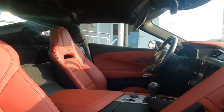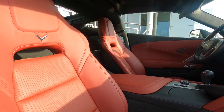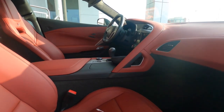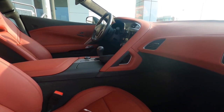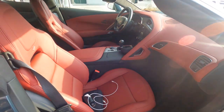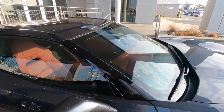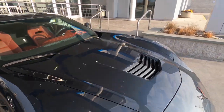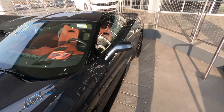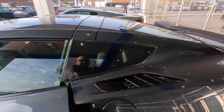And in 2019, I got the information from the museum, there were 37 Stingrays, meaning non-Grand Sport, non-Z06, 37 Stingrays produced with this particular color interior. So one of 37 makes it pretty unique. And then taking it a step further, it's one of two that were done with this gray exterior and the Spice Red interior. So, like I said, in my search, I wanted something unique.